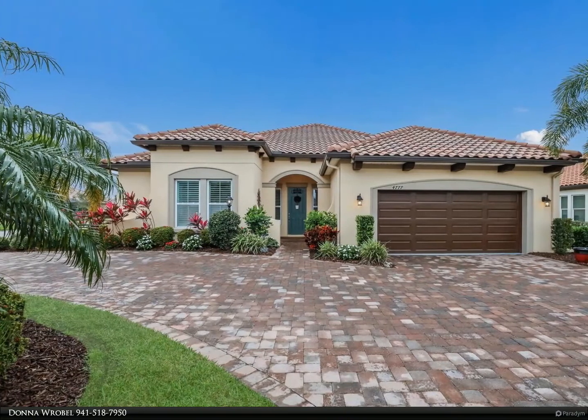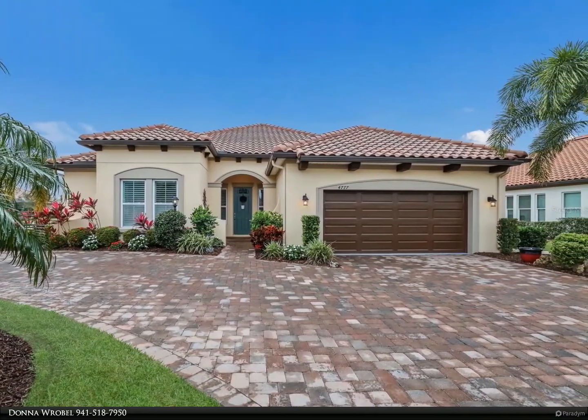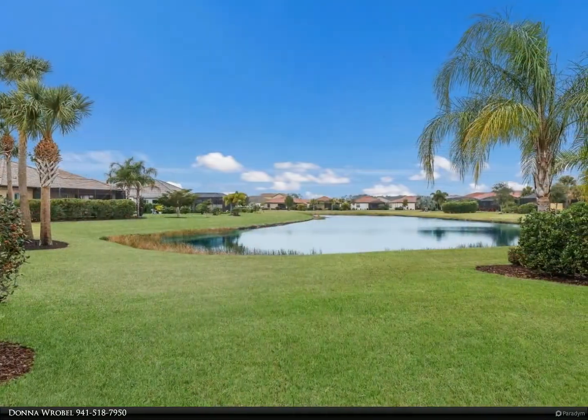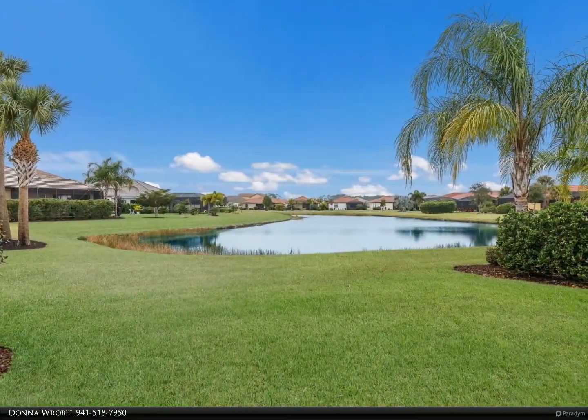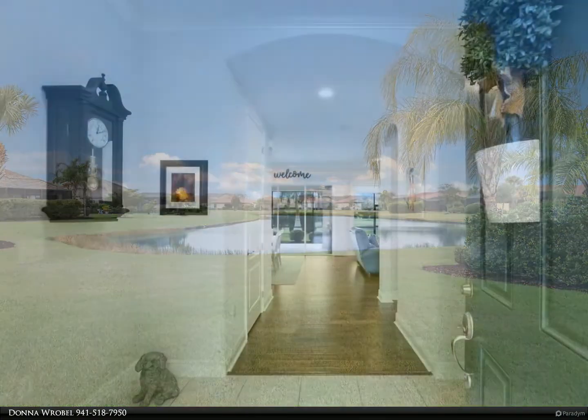This stunning home is located in the newer section of Rosedale Golf and Country Club, The Links. This Ashton Woods quality built residence offers a desirable bright and open floor plan with expansive outdoor living space.